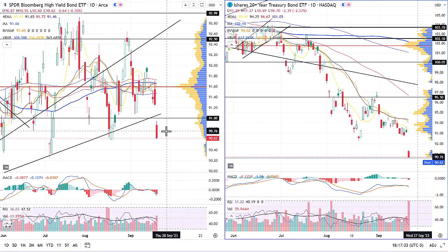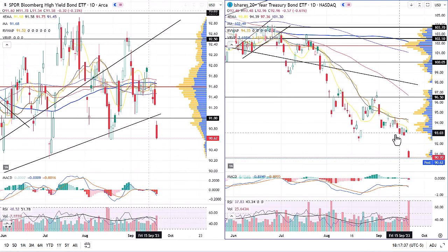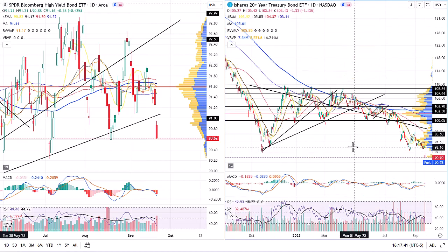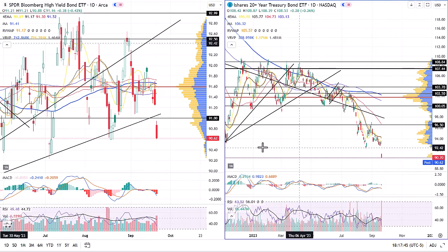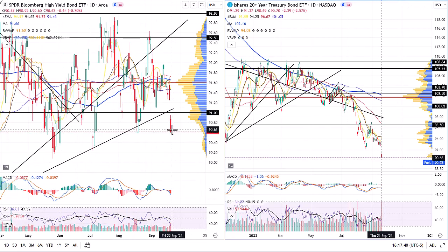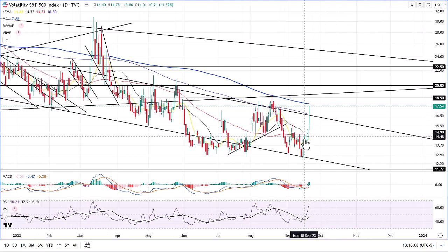Moving over to bonds, as you would expect, dumpster fire, big gap, big breakdown. TLT took out this previous low, looks super bearish, massive volume on the day, huge breakdown. J&K doing similar moves.